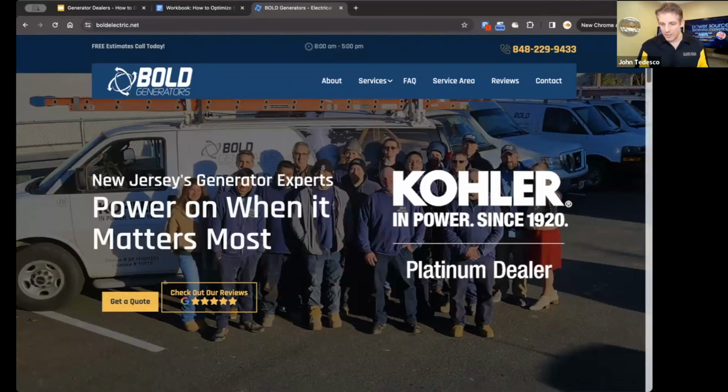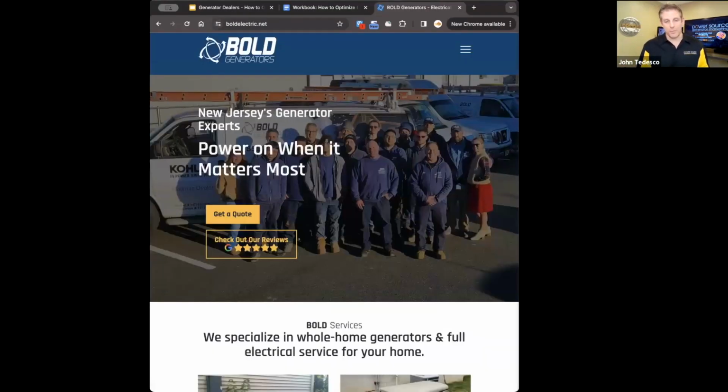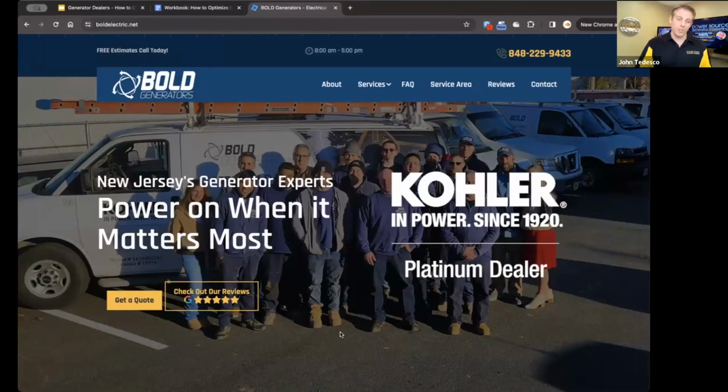This all kind of changes based on how wide the browser is. It looks different on mobile. There's the family on mobile. He's got all of his trucks in the background. He's got a link to check out all of his reviews and a button for get a quote.